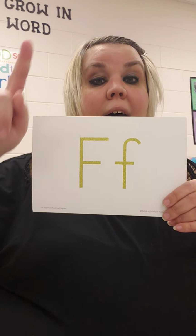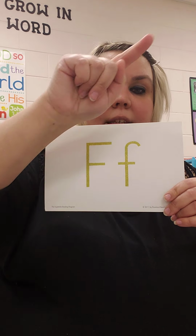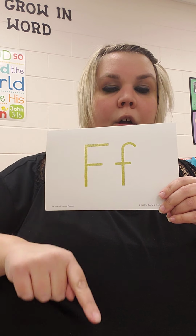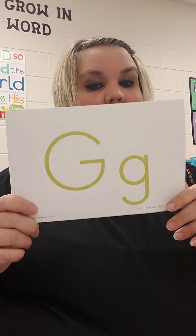Ribbit, ribbit. Letter F. F says F. And it's line with the hat and a belt. Lowercase f is a hook with the belt across. What comes next? We're almost done for today.